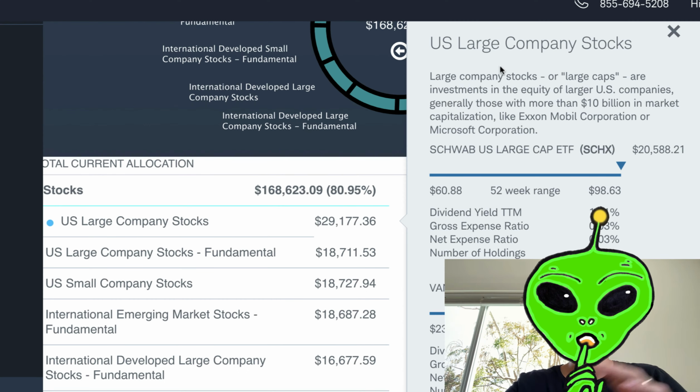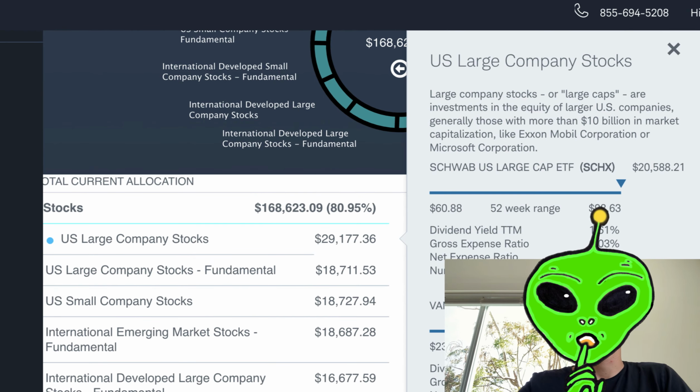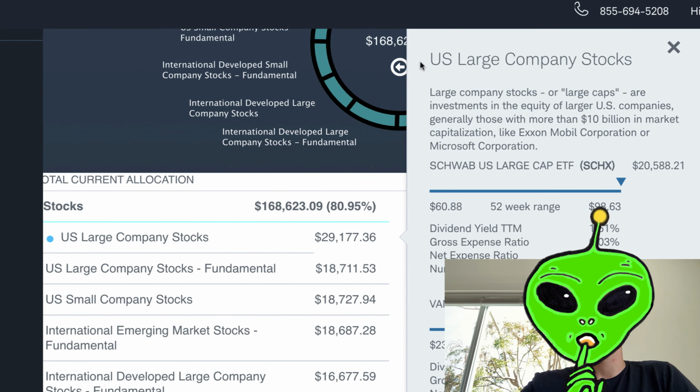You can see here, this is my US large company stocks. It's actually buying SCHX, which is a large cap ETF, very, very similar to the S&P 500 VOO. And this is what it buys and sells back and forth so that it can lock in tax loss harvesting and still have the same or almost identical allocation of US large company stocks, locking in a loss without actually losing money because we don't want to lose money, right? So instead, we're using tax loss harvesting to just lock in that loss that we can write off.